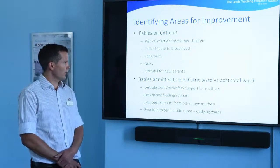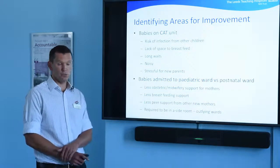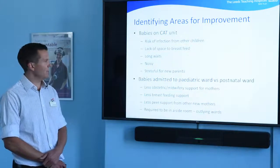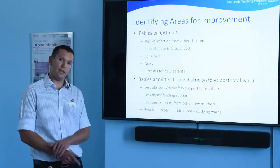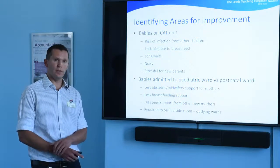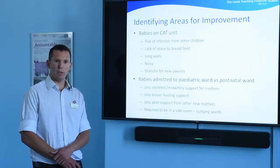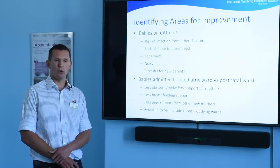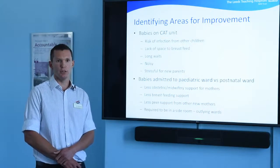We also recognise that a lot of our babies who were admitted through the CAT unit and then required inpatient admission for further support ended up going to a paediatric ward. We've noticed that there has been significant changes with how we look after our postnatal babies, and if we can manage these babies on the postnatal ward, they can get a significantly better outcome in terms of their experience, but also their parental experience as well.